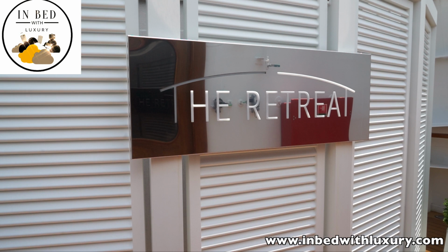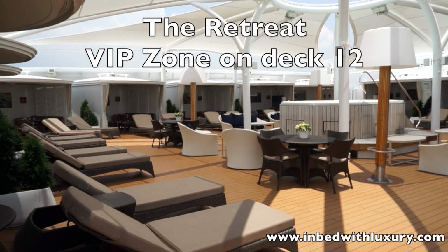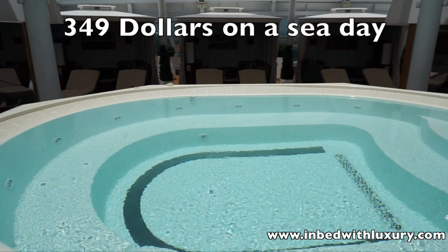The Seabourn Encore is a luxury liner and there are only up to 604 passengers on board. Yet some passengers want even more privacy, and so there is a VIP area on the top deck you can book. It is called the Retreat. Though there is free champagne, the Retreat is not cheap. But the guests on these beds don't talk about money anyway. They simply have it.